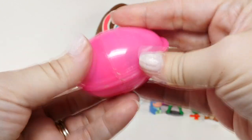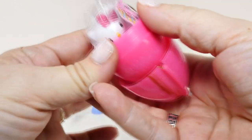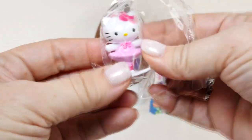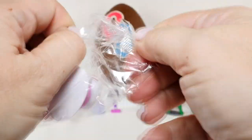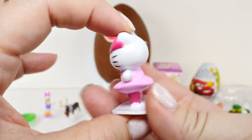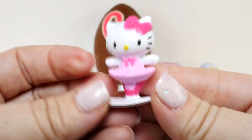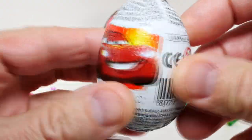It's nice that they give you the extra plastic egg. Yep. And look who it is. Yes. Hello Kitty. Hello, and she looks like a ballerina. She does. Let's get her out of here. Here she is. Miss Hello Kitty. She's spinning around. She's real cute. I like Hello Kitty.